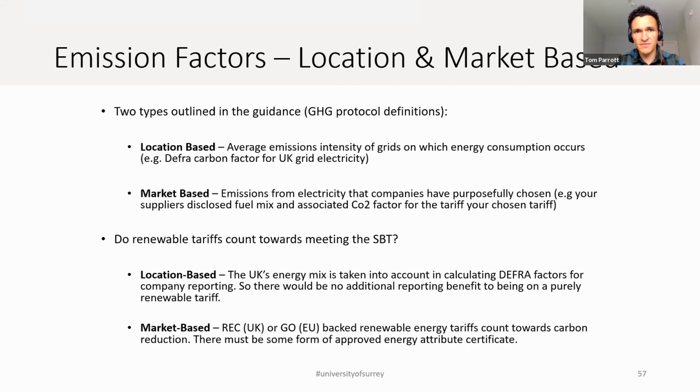Market-based would be the emissions factor that you get from your actual electricity supplier. So we work with SSE. We have gone to SSE, they have to publish their fuel mix on an annual basis, and that gives us the actual carbon factor that we should be using.